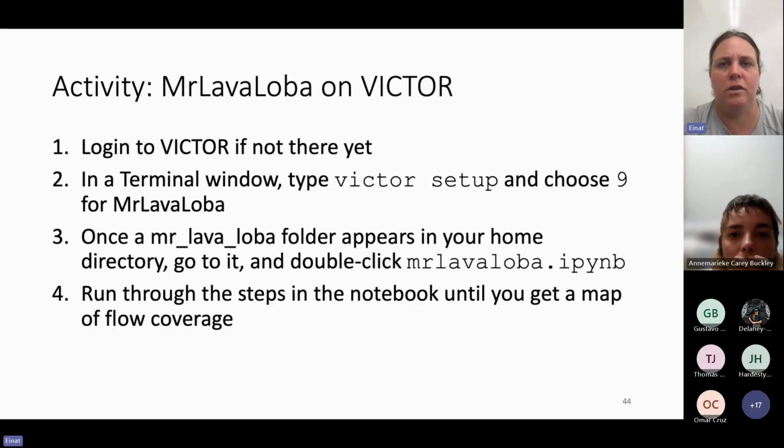For example, if you go to the Padlet board and click on the results by a student named Travis, who posted the results for different volume setups for Mr. Lava Loba, you'll see that the lava flows get a lot further as you increase the volume between the top right panel, bottom left, and bottom right. And only in the largest volume did the lava actually get to that low area between Kilauea and Mauna Loa and reach that main road that was the biggest concern during the eruption. Will the lava get to the road and when?